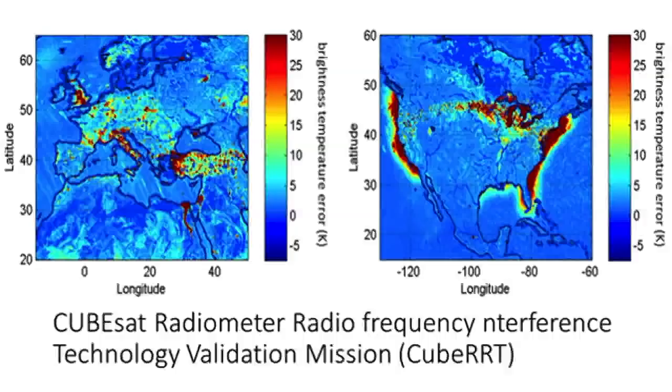So from CubeRRT's point of view, the man-made transmissions are interference. So that's why it's radio frequency interference. We're measuring at radio frequencies. So this is a problem for microwave radiometers trying to observe Earth. And as the demand for the spectrum gets higher and higher, it's harder and harder to keep doing these important scientific measurements. So the last part of CubeRRT's name is technology validation.